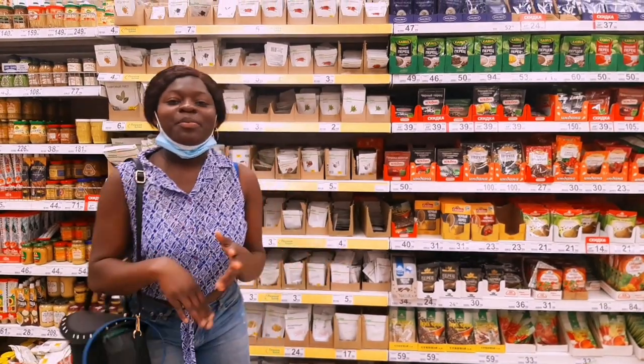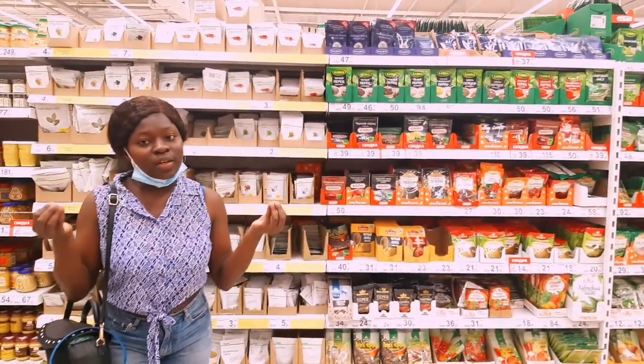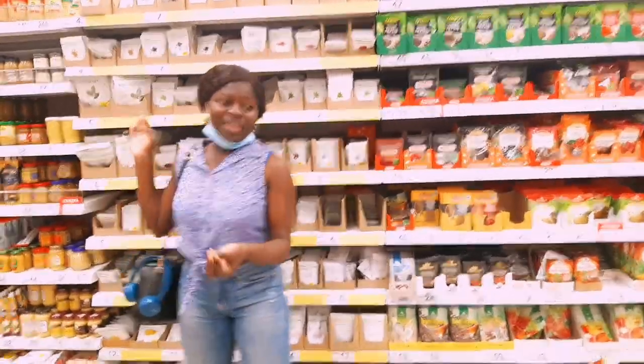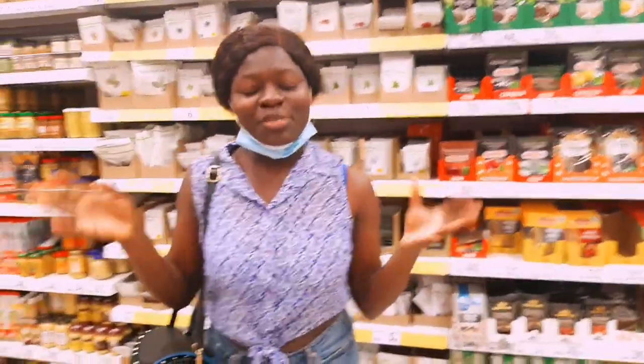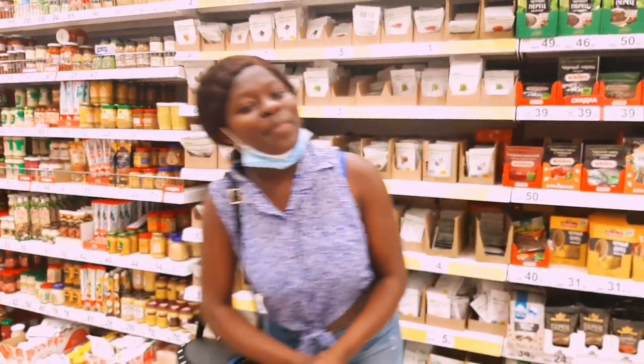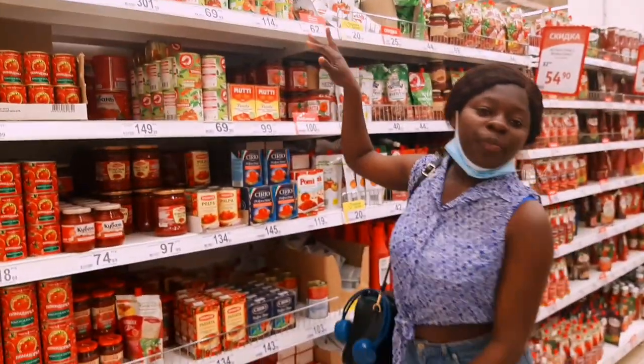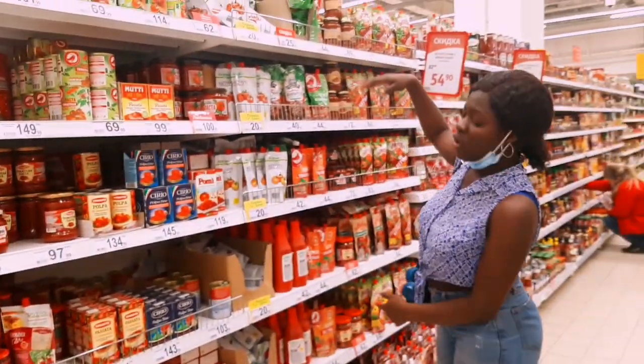spices. Black pepper, red pepper, whatever, you know. And for the people who like chili a lot, most of Africa, they say it's actually hot, but I'm telling you, it's not hot. So, you can carry your own pepper to Russia. Voila, bring it. Tomato paste, ketchup, all of that stuff.